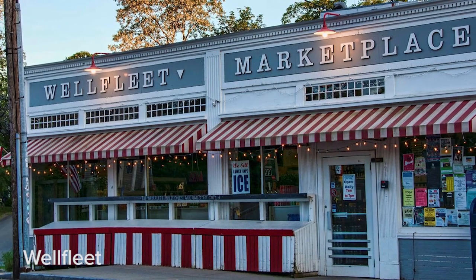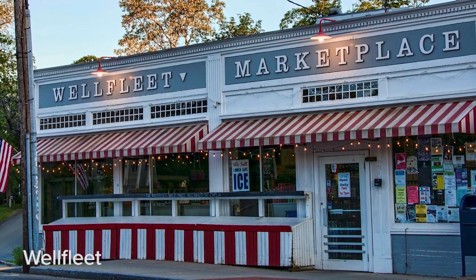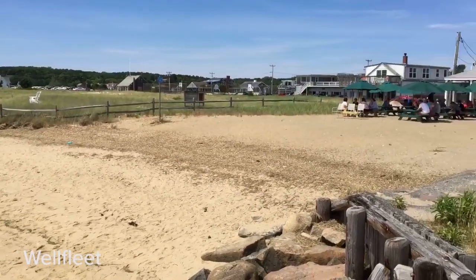Head down from Truro into the quaint town of Wellfleet and tour the downtown area full of trendy shops and galleries. Then stop by Wellfleet Harbor to grab a bite to eat at one of the restaurants in the area.